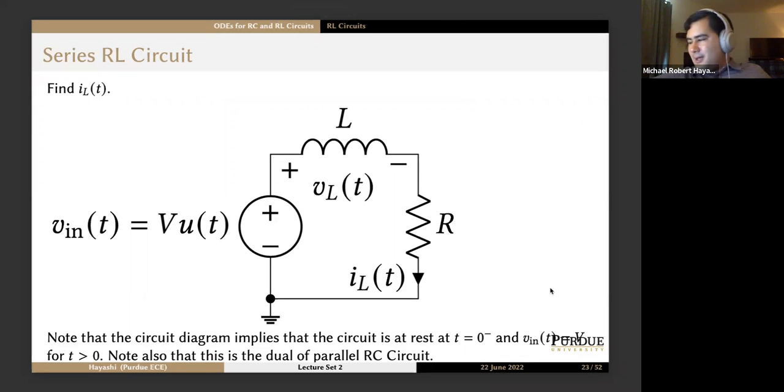So now we'll talk about the RL circuit. We're going to ask you to find the current in this inductor, I_L(t). It's a shared current by all the circuit components. We'll have the input voltage be a step function, V times u(t). We'll have V_L(t) and V_R(t) for values L and R. We don't give you any initial conditions of the inductor, no initial inductor current or initial magnetic flux linked by the inductor. So we can just say that the circuit is at rest at t equals 0 minus. It'll become active at t equals 0 plus because of the rapid change in our forcing function.